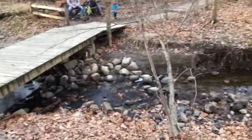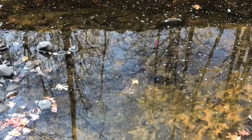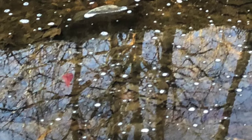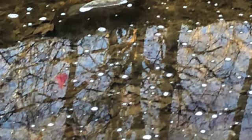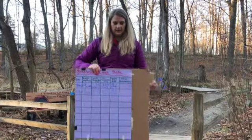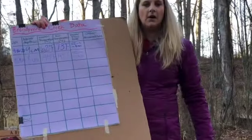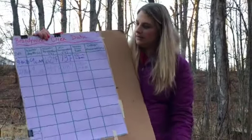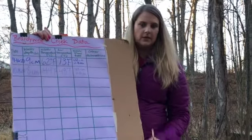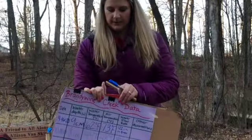We finally made it to our normal spot of the creek where we're going to collect our data. So think, how is the creek the same or different from last time? What do you notice? Alright, since December is a short month, we're kind of combining our November and our December creek data today. So we're going to take some measurements of the creek for November and December.